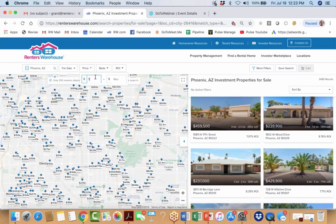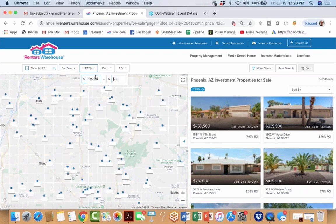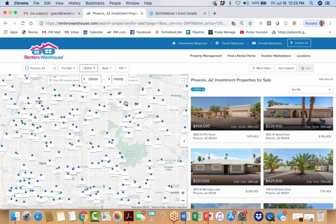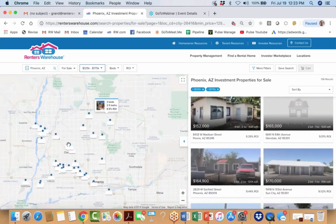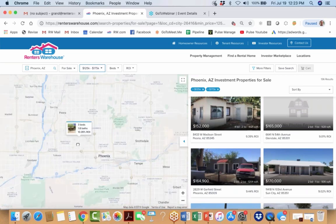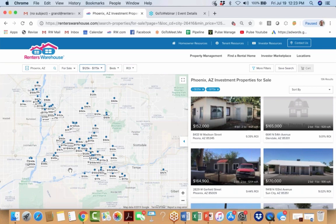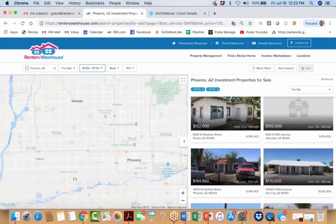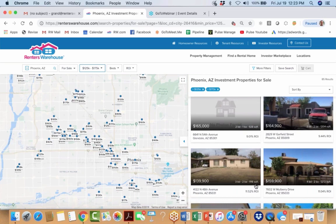Okay, so my minimum price is $125. That's pretty cheap. My maximum price is $175. So where am I able to get that kind of price point in Phoenix? I'm going to zoom out a little bit and see that, okay, look at this. The northwestern part of the city is where those price points are. So look what I'm doing now. I'm able to zoom into here, and I can begin to see, by virtue of zooming in, what kind of ROI I'm getting in these different places.